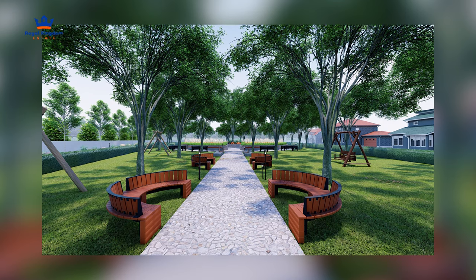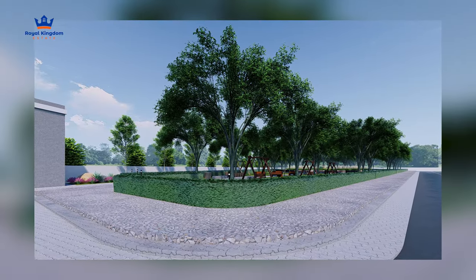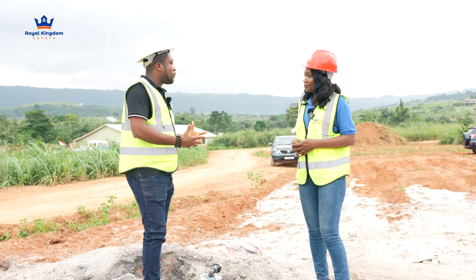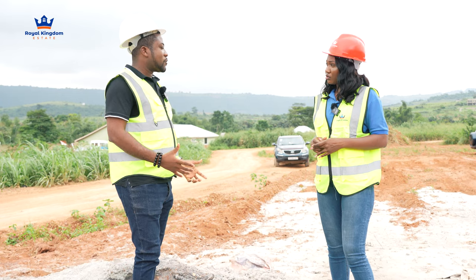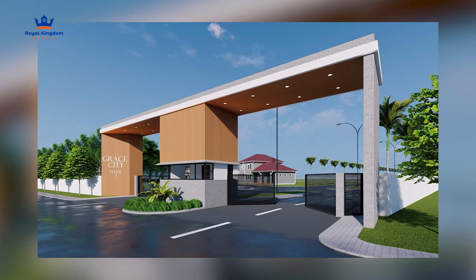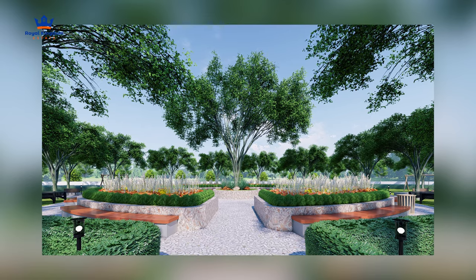I'm sure that's very exciting for a lot of people. I've seen some clients hammering about the fact that we need the greenery. We are going to have the green park. We are going to even start with the security fence wall. So by the end of the year, I can promise you, we should have the security posts, we should have the fence wall, we should have the green park in place.